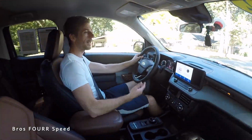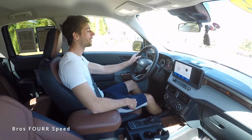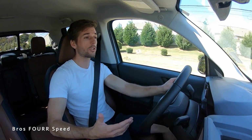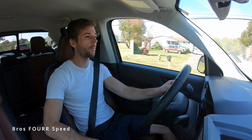If you need the bed space, which also has an app that you can scan or a QR code that you can scan, so you can actually look up different accessories you can get for your bed. Ford actually has a whole website that you can go through. Just if you're unfamiliar with a truck, this might be somebody's first pickup truck. So you have some helpful information there.